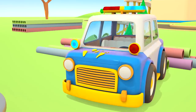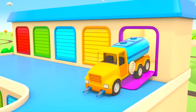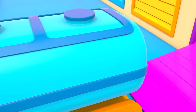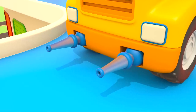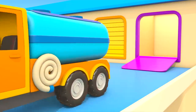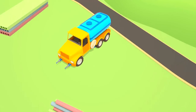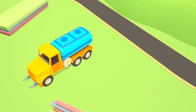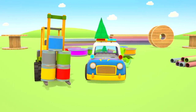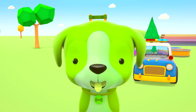Let's call the water truck. The water truck has clean water in his tank. The truck will spray the puppy with water and get him clean. Come on, puppy. Time to have a wash. Come and have a wash, please.